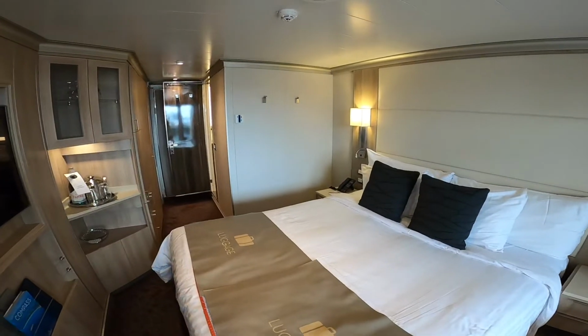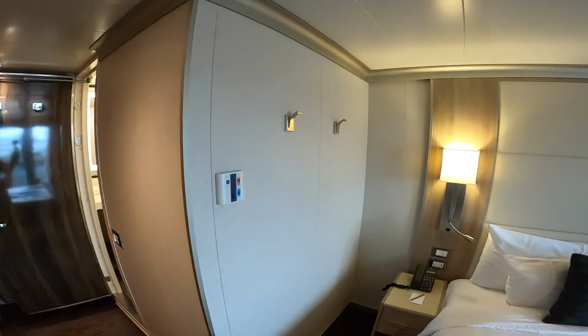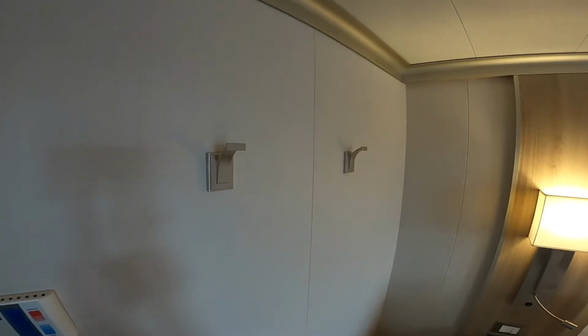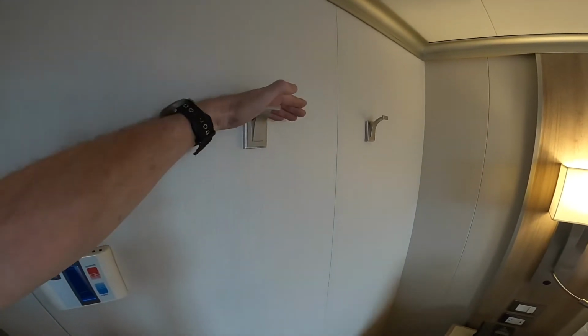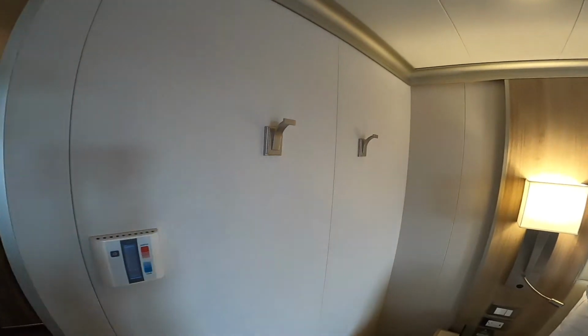There's one other thing I forgot to mention, and it's important for me, and that's these little hooks on the wall. I forgot to mention the hooks. We love hooks because we like to be able to hang up our jacket, our cap, backpack, whatever. We wish they had more hooks in the room.